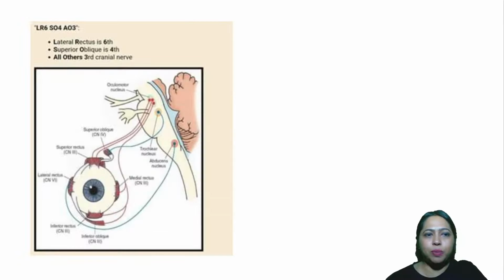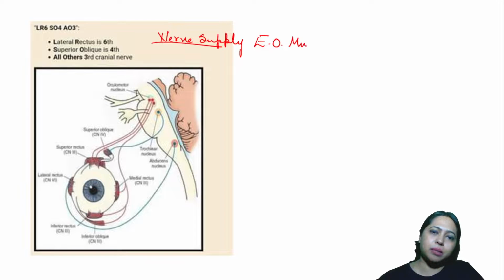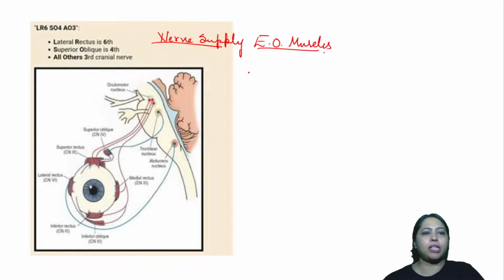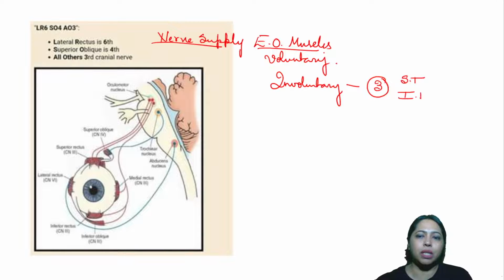So next, let's see what else we have. We have probably one last one. This is the nerve supply to extraocular muscles. How many extraocular muscles do we have? We have the voluntary ones and involuntary ones. Involuntary, there are three: superior tarsal, and orbitalis.